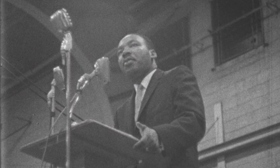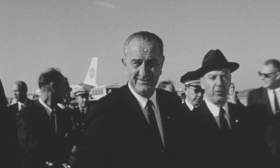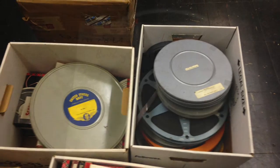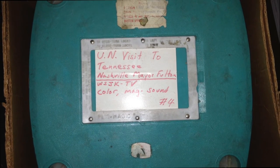You know, somebody at some point in time picked up a camera and decided to capture Martin Luther King at Fisk University, or Lyndon Johnson when he came to visit Nashville at the airport in 64, and on and on and on. Nashville's history is on this media, and the media makes our history come to life.